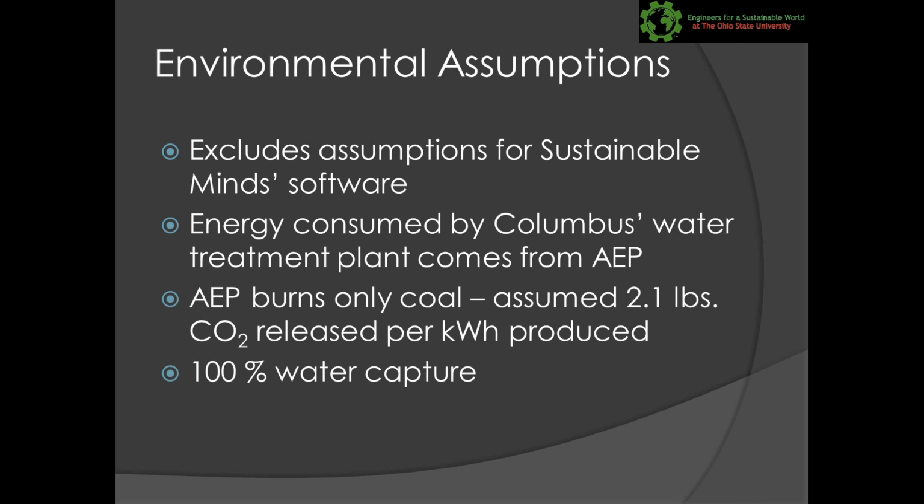And so we would also have to work very closely with him if we wanted to implement a system such as this. From there, we recognized that this problem statement was a little bit bigger than what the LCA software was capable of doing, and so we had to make our own assumptions to do calculations for the environmental impact. We found that the Columbus water treatment plant utilizes most of its energy from AEP, so we assumed about 100% energy consumption from AEP.